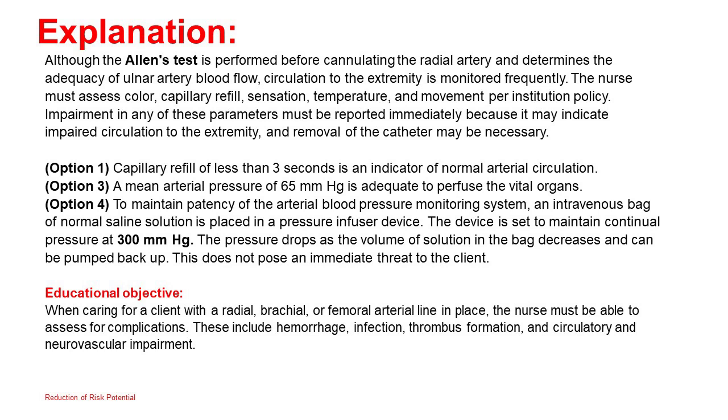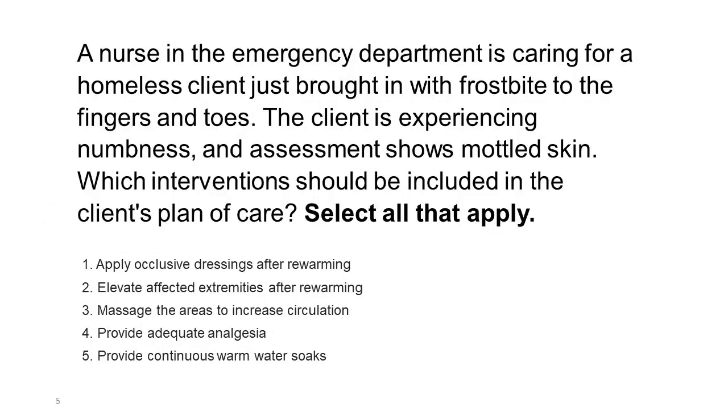Educational objective: when caring for a client with a radial, brachial, or femoral arterial line in place, the nurse must be able to assess for complications. These include hemorrhage, infection, thrombus formation, and circulatory and neurovascular impairment.